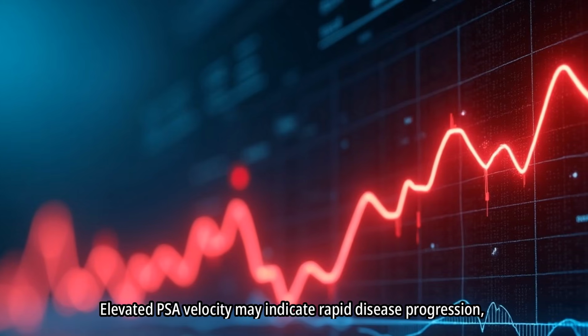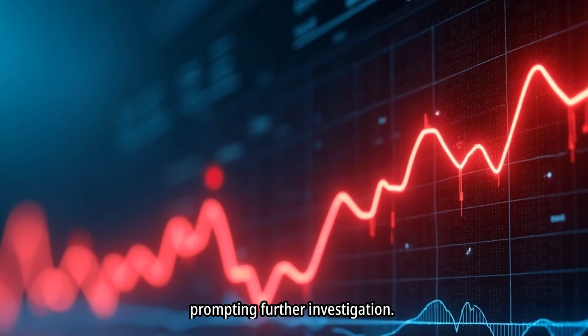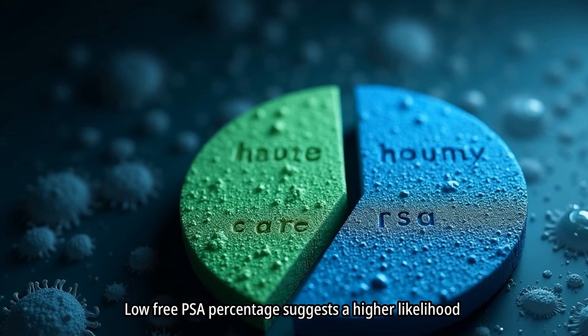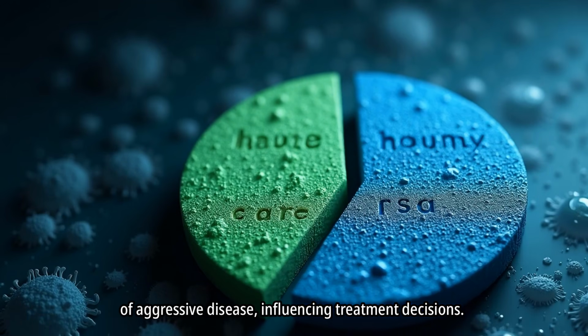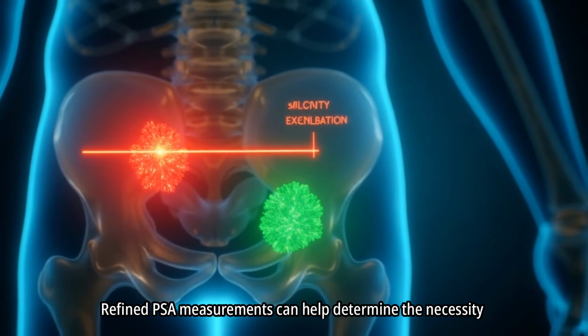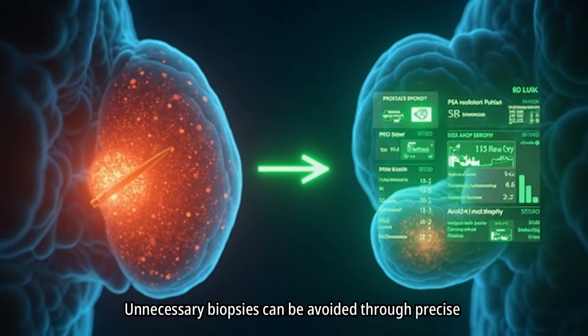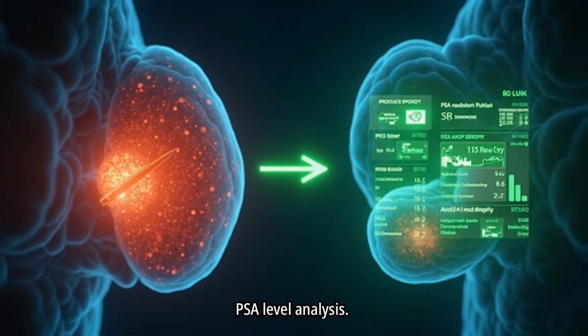Elevated PSA velocity may indicate rapid disease progression, prompting further investigation. Low free PSA percentage suggests a higher likelihood of aggressive disease, influencing treatment decisions. Refined PSA measurements can help determine the necessity of biopsies. Unnecessary biopsies can be avoided through precise PSA level analysis.